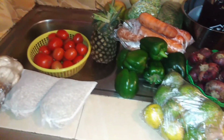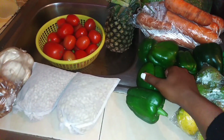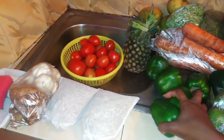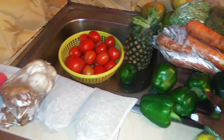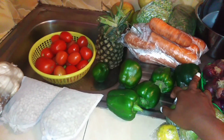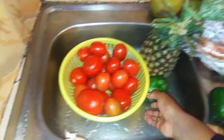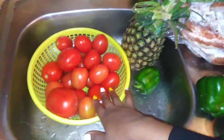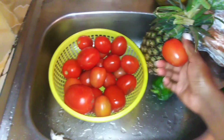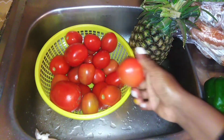And then I have capsicum. This one I was buying 3 for 20. Where I live, 1 is 10 shillings. So this is for 40 shillings because I bought 6. And then tomatoes, all these tomatoes I bought at 100 bob. Where I live, we buy 1 at 10 shillings. So that is the reason why I prefer going to the market to buy everything.